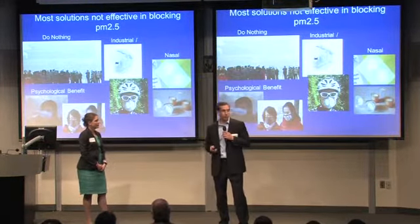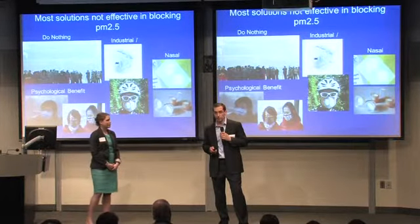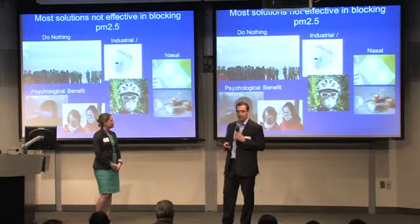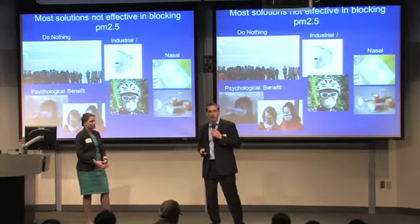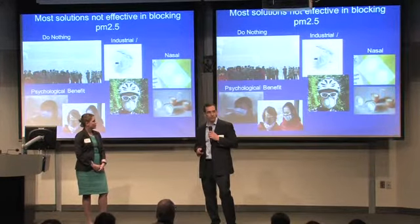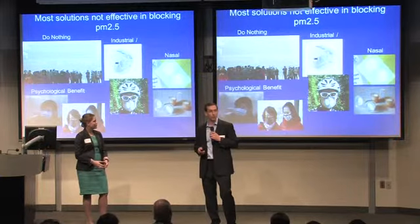There's a lot of solutions on the market, but most of them are not effective in blocking PM2.5. The most popular ones are the surgical masks and knit masks. They provide only psychological benefit. There are some effective masks out there that are N95 rated. They're more industrial or for sport use, and the average consumer does not find them as appealing, and in many cases is not even aware of them.